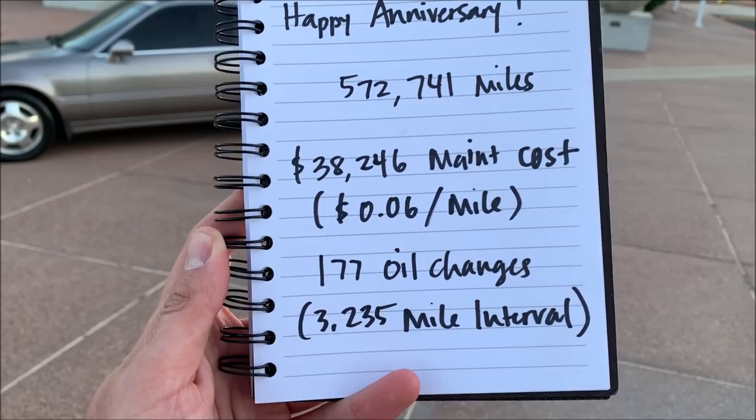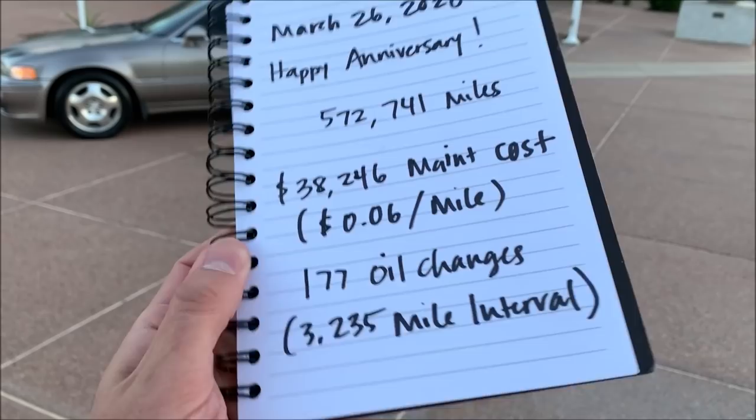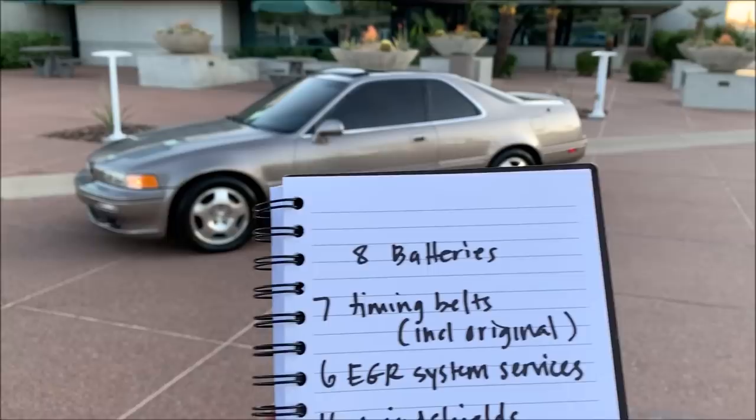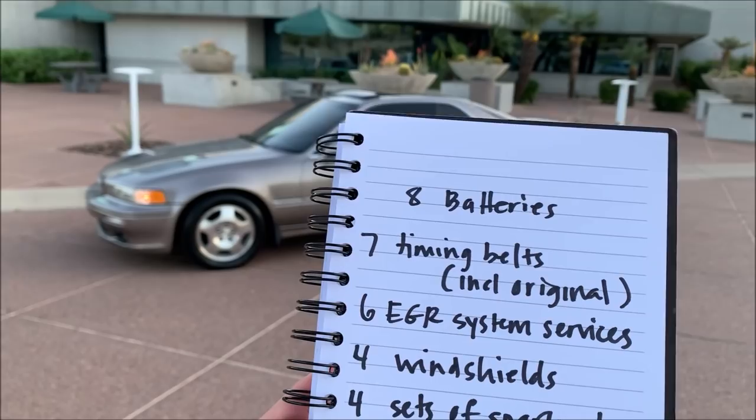I do use conventional oil. I think my preferred over the years has been Valvoline 5W30. And here's a few more specific notes for you. 8 batteries, 7 timing belts, including the original, 6 EGR system services, that's engine gas recirculation.